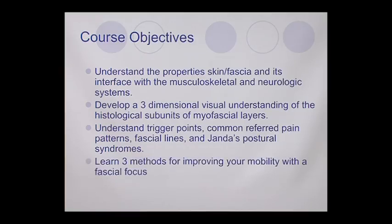And then we're going to teach you three different methods that we use both in the physical therapy arena as well as things you can do for yourself at home to maintain and improve the mobility of your body, using the fascial guidance that you can see between the imbalances that will happen in the body. And we'll look for some of these things in you today.